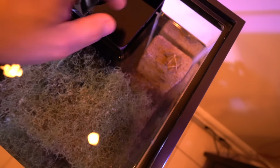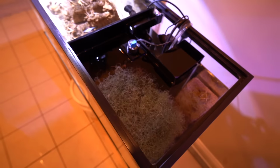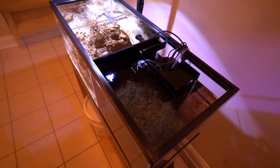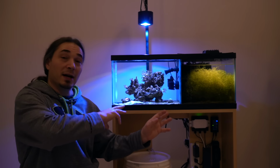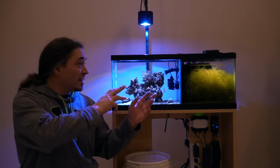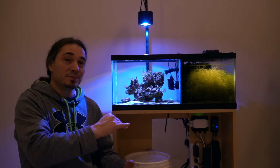It's got way better lighting, way better flow. The water changes are more regular. This tank just got neglected, and it's very difficult to maintain all these tanks. I think maybe coming back later, I'm not going to shut it down. I'm going to turn the light off, maybe put it on a very limited schedule.